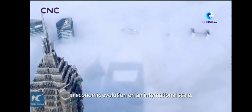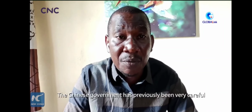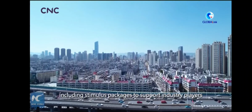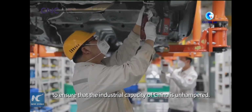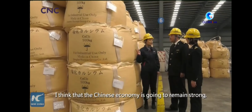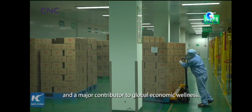The Chinese government has previously been very careful to balance the economic and health requirements. The government has also come up with very enabling policies, including stimulus packages to support industry players, to ensure that production does not slow, to ensure that the industrial capacity of China is unhampered. I think that the Chinese economy is still going to remain strong and a major contributor to global economic wellness.